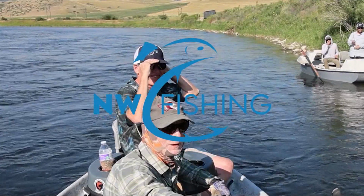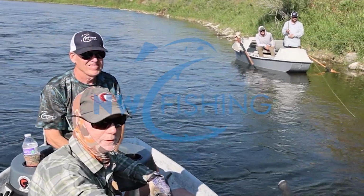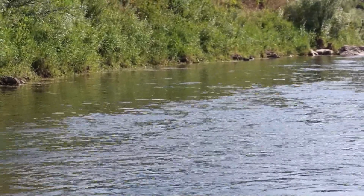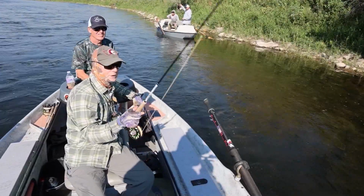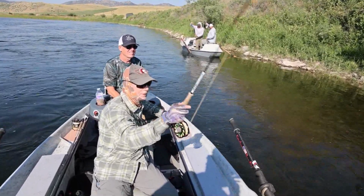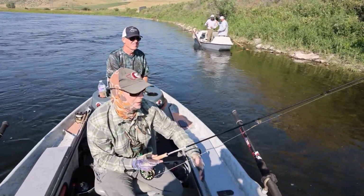Okay, see our fish rising right here. 2, 3. Bloom. See them? Yep. So that's our target. So basically we're just going to cast at that tree there, and the wind should lay our fly down.